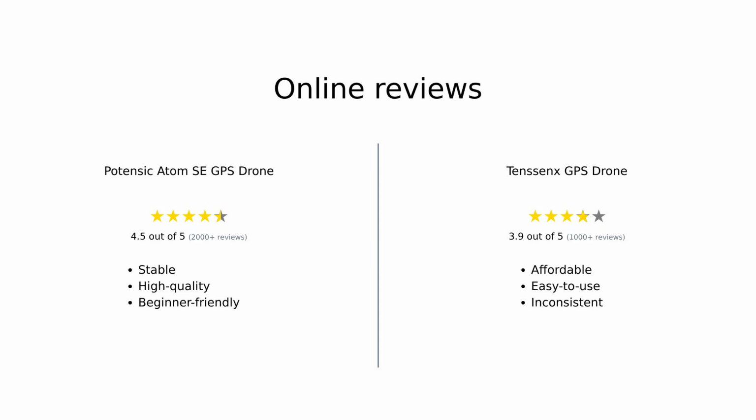Overall, the Potensic Atom SE is praised for its stability, ease of use, safety features, and high-quality camera. It is recommended for both beginners and experienced users. On the other hand, the TENSSENX GPS drone receives positive feedback for its affordability, ease of use, and decent camera quality, though some users have noted issues with its GPS and auto-return features.